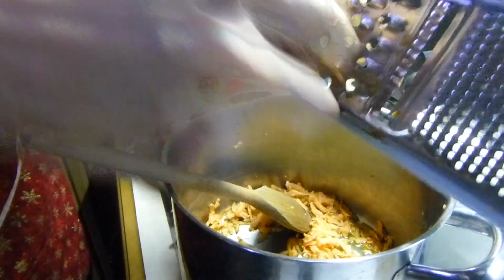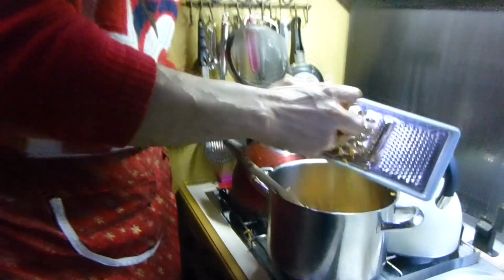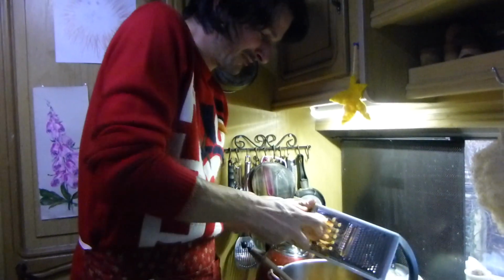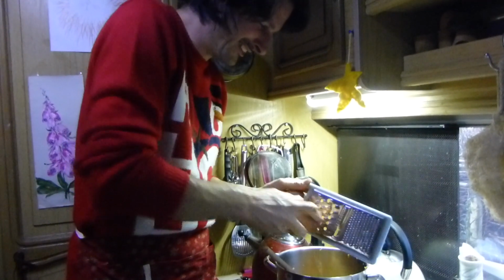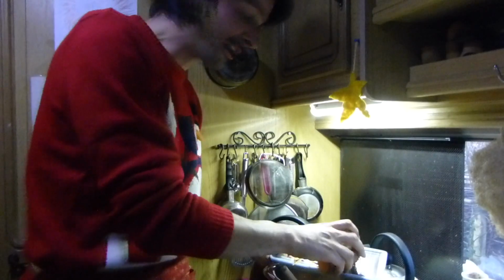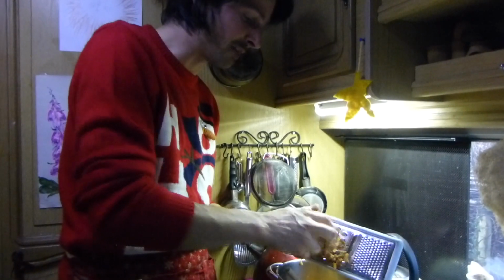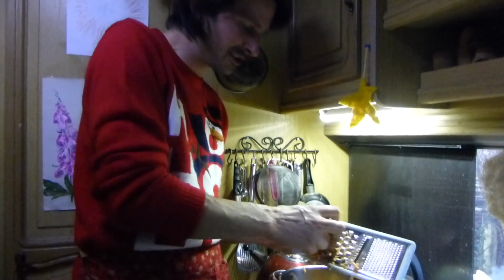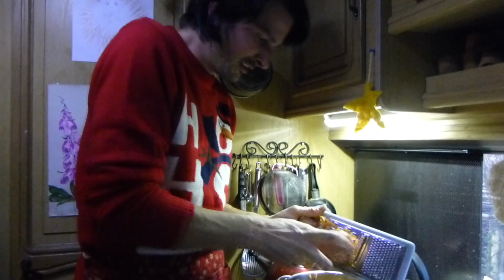Lots of people peel potatoes, but you don't really need to, and the best bit's the skin. That's where most of the nourishment is. I need to get myself a better grater. I need to get myself a better everything, actually. Including an apron. Also, by grating it this way, it really reduces the cooking time by about half, because it's in smaller chunks. If it was in bigger chunks, it would need to cook for longer, whereas this gets it done in about 10 minutes.